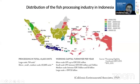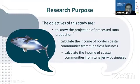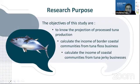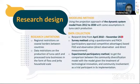So the purpose of my research is to find out the projection of processed tuna production, and calculate the income of border coastal communities from tuna floss and tuna jerky business. The research location is in 4 border coastal villages in Belu Regency. I collected data from 2018 to 2020, where I got data sources from surveys, FGDs, and field trials involving the local community. So I made a model with dynamic system approach from 2012 to 2030.